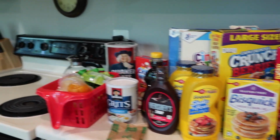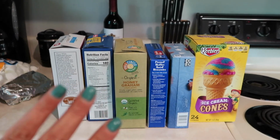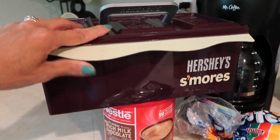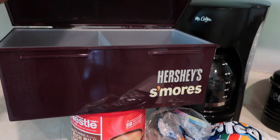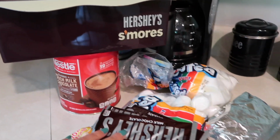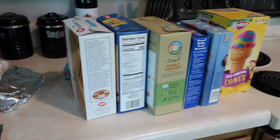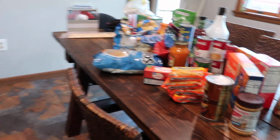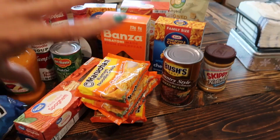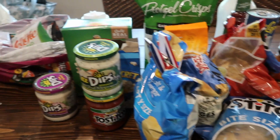So all of the breakfast items here, and then over here I have all of our treats like s'mores stuff and brownie mix and things like that. This was back there and it's currently empty. It's my little s'mores kit, it looks like a little tackle box, but it fits all of the stuff that you need for s'mores. So I think I'm gonna store this stuff in there. Hot cocoa mix, just kind of sweet treats. And then over here I have items that I can use for lunches or dinners. So that's all here on this side. And then in the middle, I just have chips and snacks.